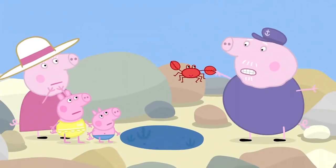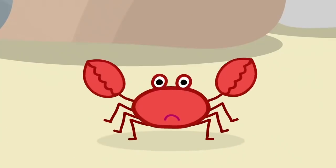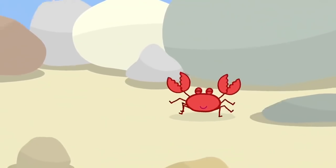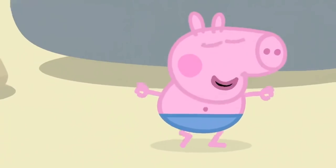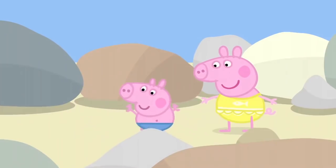The crab is pinching Grandpa Pig's finger. Oh! Ouch! Naughty Mr. Crab. Look, George. Mr. Crab is walking sideways. George is pretending to be a crab. Peppa wants to be a crab too.